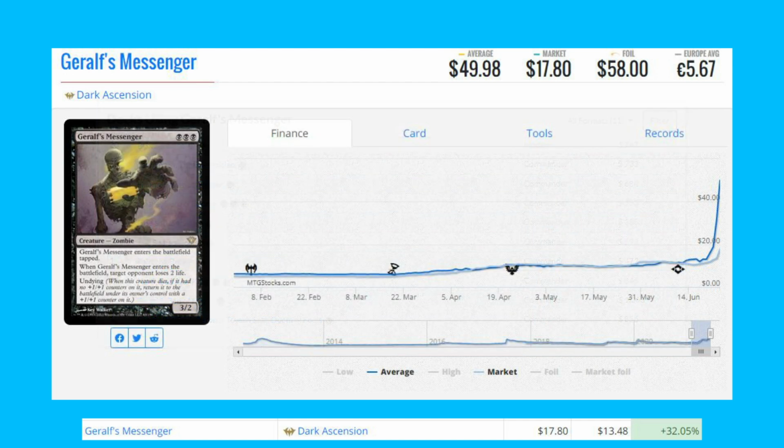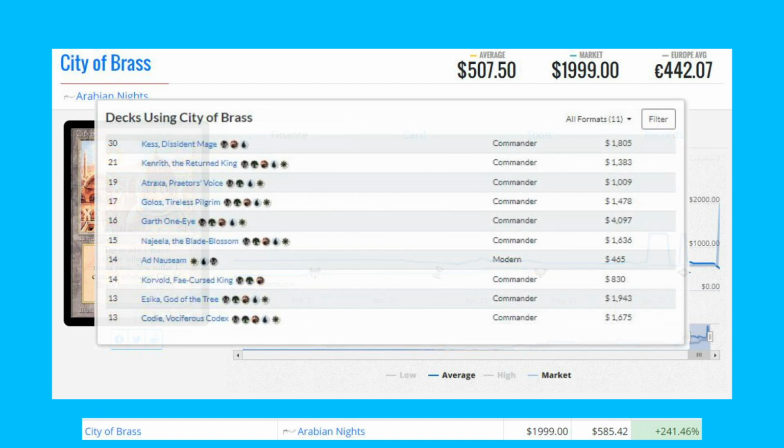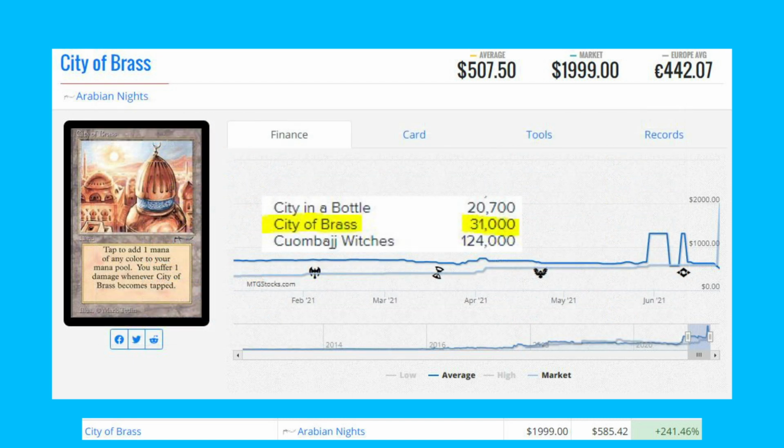And our last mover of the day is City of Brass, another card from Arabian Nights. This is the original printing of the card, up 241.46% from $585.42 to $2,000. Now, this card does see a lot of play right now in Commander, but it also sees play in Modern, like that Ad Nauseam deck that is very popular at the moment. Its print run was disclosed from Arabian Nights, and yes, there is only 31,000 copies of the original City of Brass ever printed.